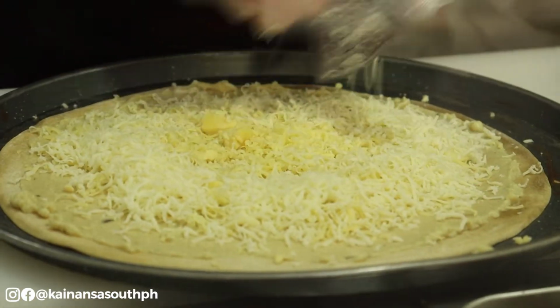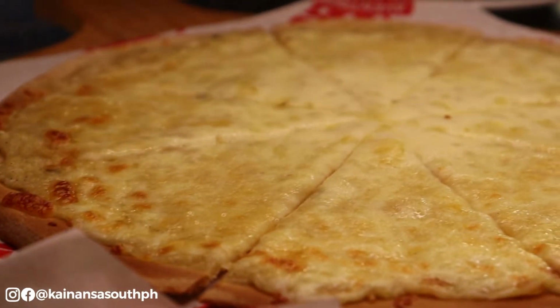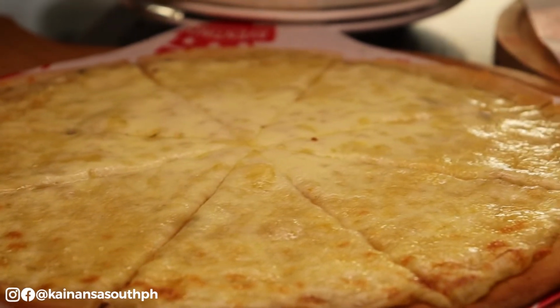Let's taste naman ang kanilang three cheese pizza, which is also thin crust. And this is worth 150 pesos, di ba? Hindi nyo makakasakan dito, guys. This is only worth 150 pesos. Special white sauce. Yes, meron.